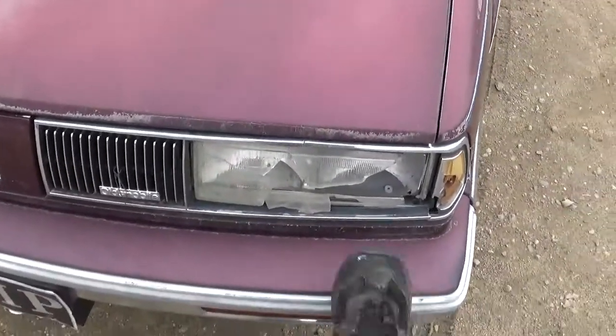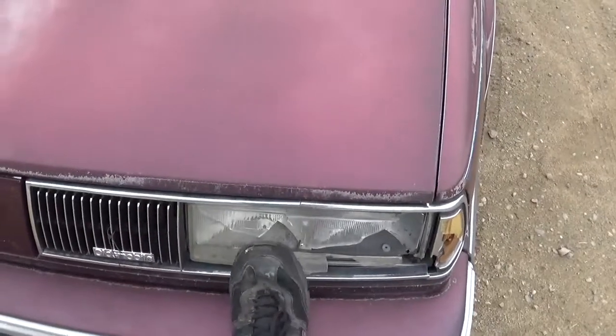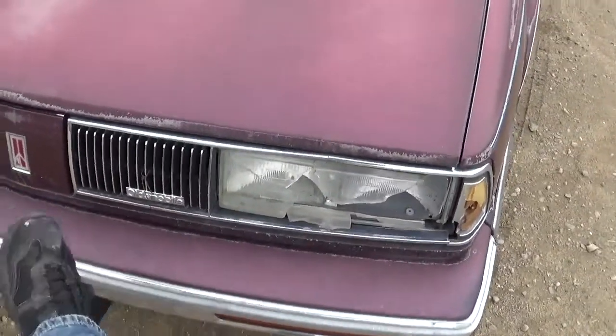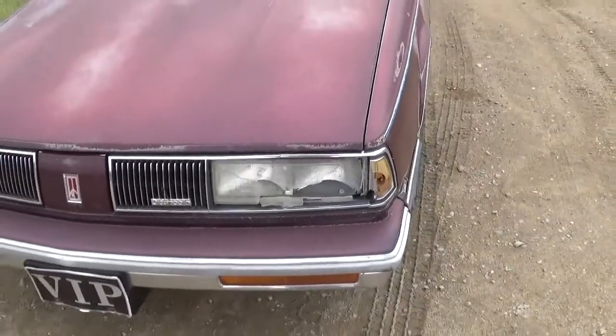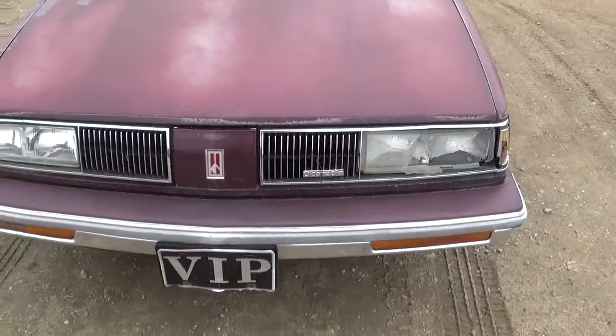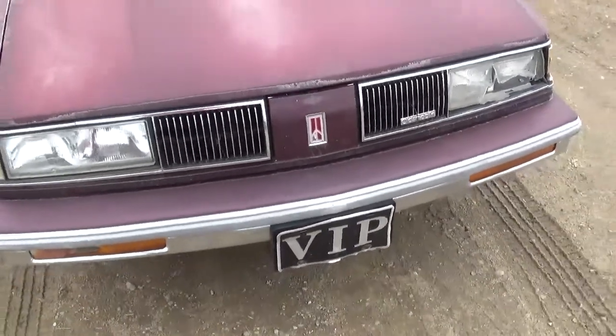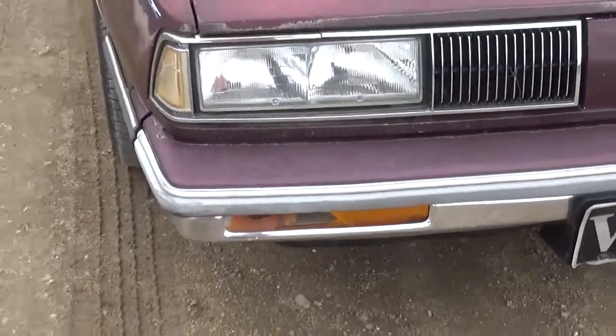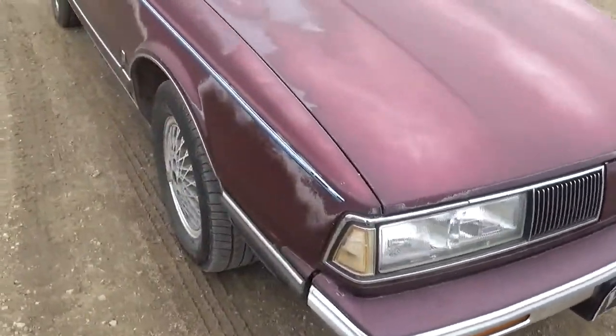I did this when I was in high school. I pulled up just a little too close to the parking barrier thing and just crunched it. Didn't take much to break. I don't know what I was thinking. Yeah, that little clearance light is broken too. I don't remember how that got broke.